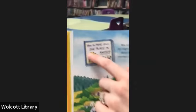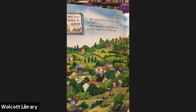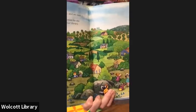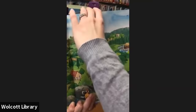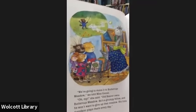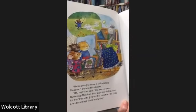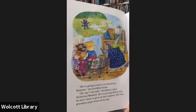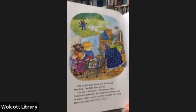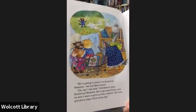How to Move from One Place to Another. We read by day and we read by night. And then we looked for the perfect place for our library. There they are, looking for a new spot. "We're going to move it to Buttercup Meadow," we told Miss Goose. "Oh my," she said. "Old Beaver owns Buttercup Meadow. He's a grumpy fellow, and he won't want to give up that meadow. His little grandson plays in there every day."